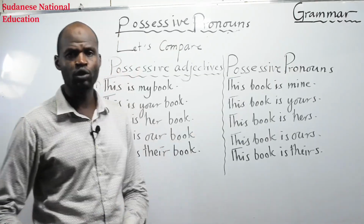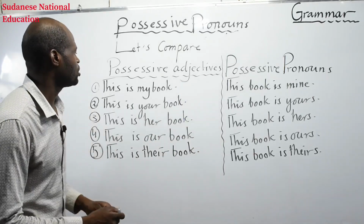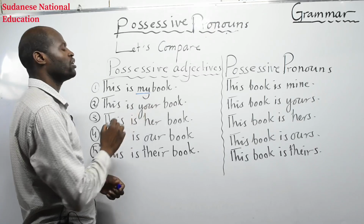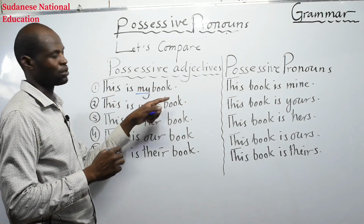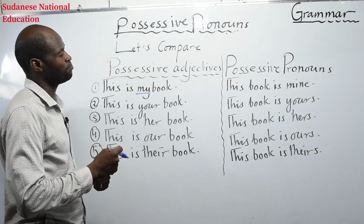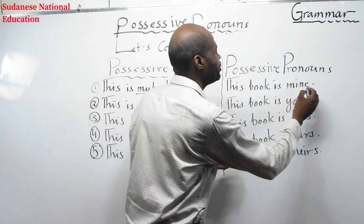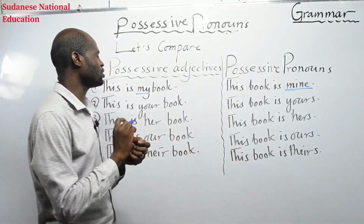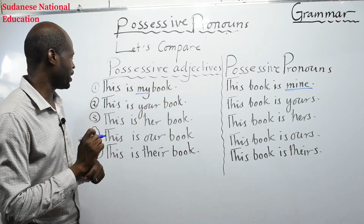Here is a table to compare possessive adjectives and possessive pronouns. We find the possessive adjectives always have a noun after them. Example here, this is my book. My is a possessive adjective and after it the noun book. Instead of this one, we can say this book is mine, using one word to stand instead of both words, the adjective and the noun.